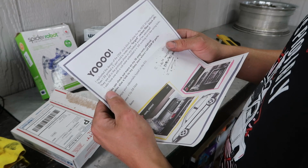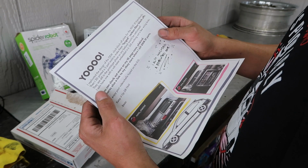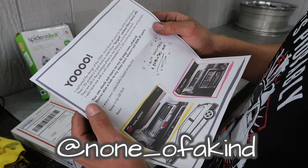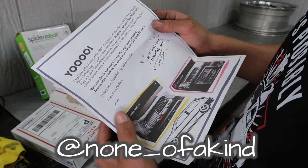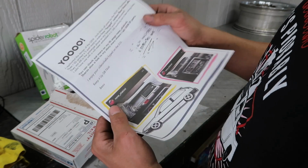Yo, I replicated the design of the OEM clock block off plate for the 90-91 EF hatchback. You can check out more on my IG page. There's also a link to my eBay store where I sell OEM EF parts. I enjoy your videos. Hella hyped on the S10. Keep it up, DBFam. Hell yeah, bro. That's sick, dude. Go check out his Instagram, of course.